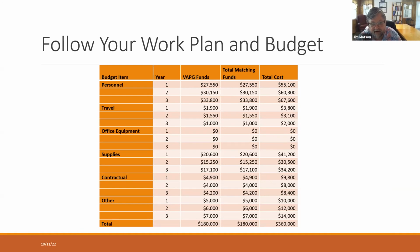And everything kind of fits under the categories on the left-hand side that the USDA cares about, which is personnel, people, travel, office supplies, office equipment, which you shouldn't have anything under for this grant, supplies, contractual, which is paying for third parties or other people doing work, and others that could be there. And like I said, this should be explained in your budget notes along with the grants you did when you sent the grant in.